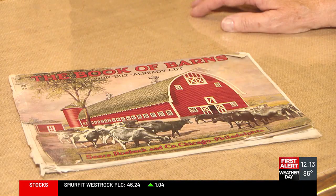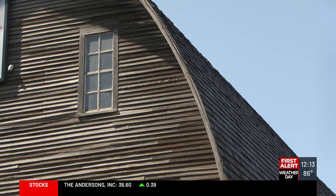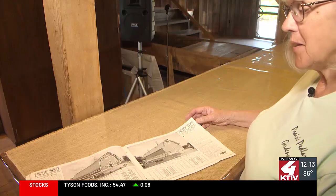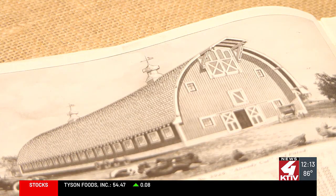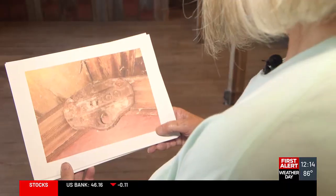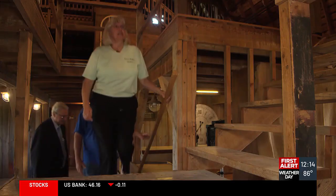There are a number of clues that this is a Sears barn. This one we decided was $695, and that included all the lumber, all the windows, all the paint for two coats of paint, all the shingles, but no labor. A sign tacked high above the rare laminated rafters says they were made by Rilco, the Rock Island Lumber Company of Albert Lea, Minnesota. Let's head up to the haymow.